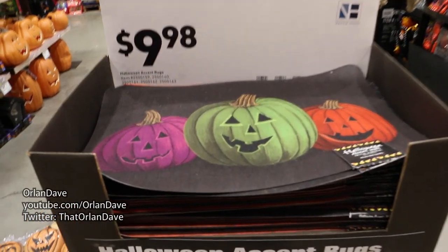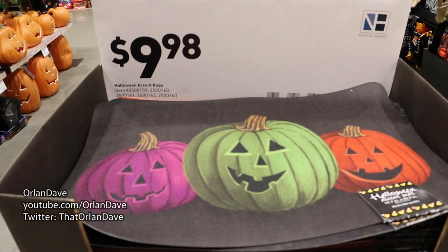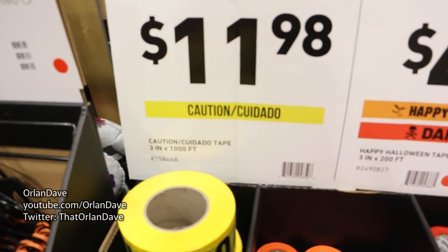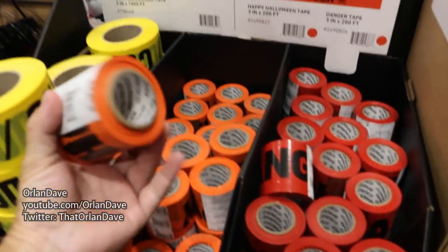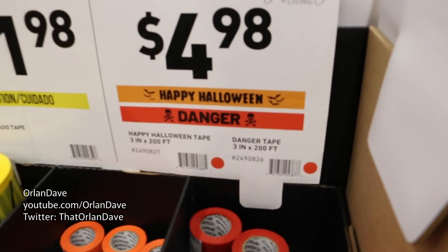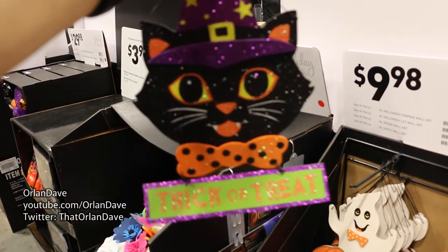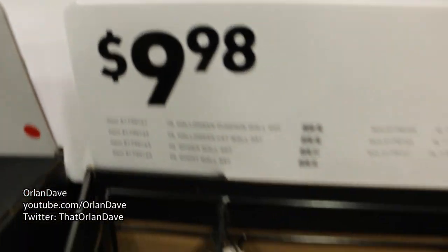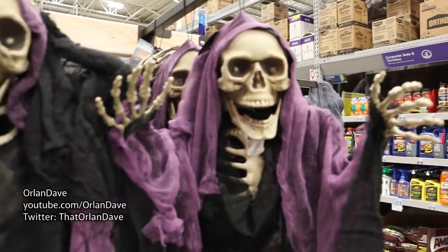$9.98 for this very conservative mat or accent rug, as it says here. Caution in English and Spanish. $4.98 for these. These are significantly smaller, but happy Halloween or danger. Trick or treat. It's all sparkly, which is fine. I don't mind. These are all $9.98. Oh, I don't know what that was.